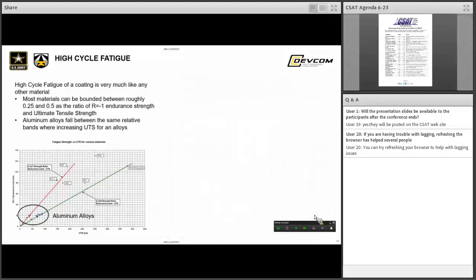So if we start throwing a bunch of different materials onto a plot where we're plotting ultimate strength and endurance limit, you see an interesting thing. And the endurance limit, this is at R equal -1, so this is on the y-axis of that Goodman diagram. Most materials, and I have a wide variety of materials here, from steels to titaniums, 300M steel, I even have some carbides on here, and then a whole bunch of aluminums down in the corner. They all kind of fall between these two lines. And so the two numbers are about 0.25 for this and about 0.5 for this. So higher toughness materials kind of tend to fall along this line, and lower toughness along this line.